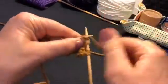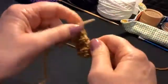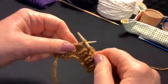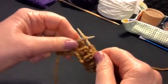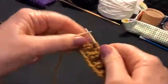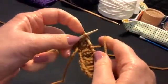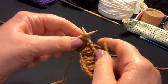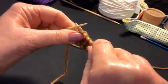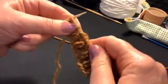Another thing to be aware of with brioche knitting, and if you've just joined us, what I'm doing here is I'm slipping purlwise. Again, unless it states otherwise, you nearly always slip purlwise. And then your yarn over and the knit stitch, you're knitting the yarn over and the stitch from the previous row. But you're doing another yarn over on this row, and it sits sort of on top of the needle. It wraps the shoulders of the stitch.